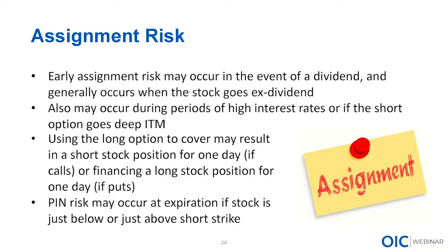The problem with early assignment, if we're option sellers, and certainly if we're talking about a spread, we may be assigned early on our calls, and now we're going to have to deliver stock, and that's going to leave us with either a short stock position and also a long option. We may choose to exercise that long contract, that long call, to get that stock. That's possible. But it may not financially make sense to do so.